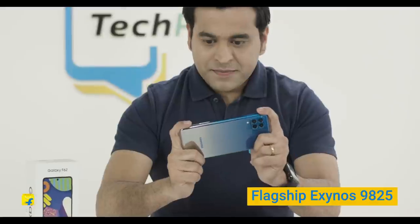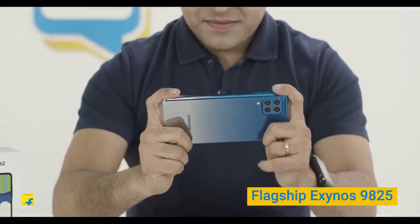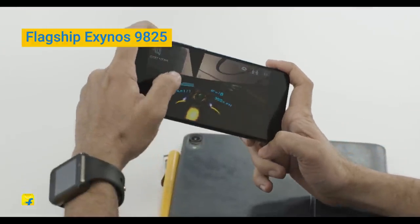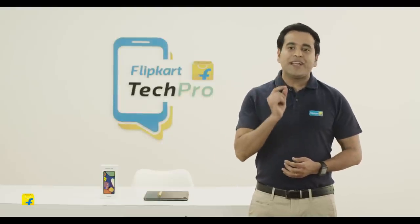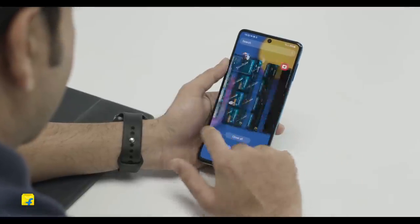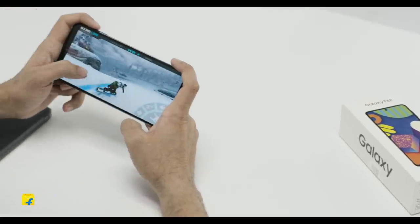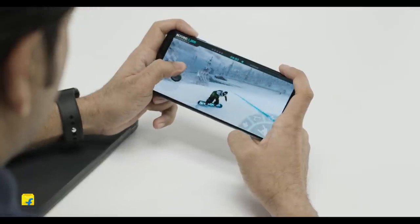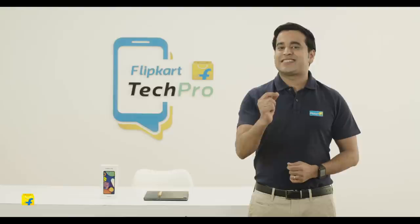Samsung Galaxy F62 is powered by the flagship Exynos 9825 processor, which was previously available in the Samsung Galaxy Note series. This is one of the fastest processors available under Rs 25,000. There is absolutely no doubt about the performance of this device, which, as you can see, is flawless. It's as good as it can get. It also has a Mali G76 GPU, which enhances your gaming experience. This phone is definitely fast.